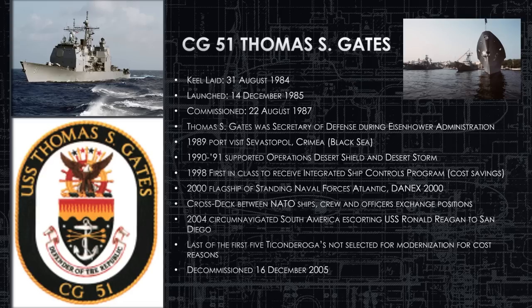In 1989, they do a port visit to Sevastopol, Crimea in the Black Sea. Now, in 1989, that's before the fall of the Soviet Union, so that is a Soviet Union port. So that's quite a visit there. In 1990-1991, supported operations Desert Storm, Desert Shield.